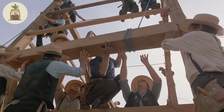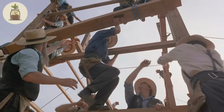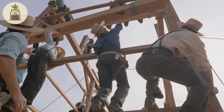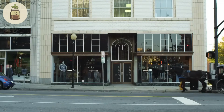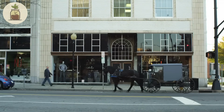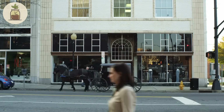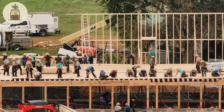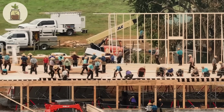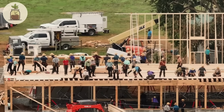Now here's where it gets interesting. While most Amish stick to their centuries-old ways, a few modern Amish communities have actually started using bricks. Shocking, right? It's like seeing your grandpa trading his horse for a Tesla. But don't worry, bricklayers are still the minority. The majority of Amish prefer good old-fashioned wood and stone. It's like their motto is, if it ain't broke, don't brick it.